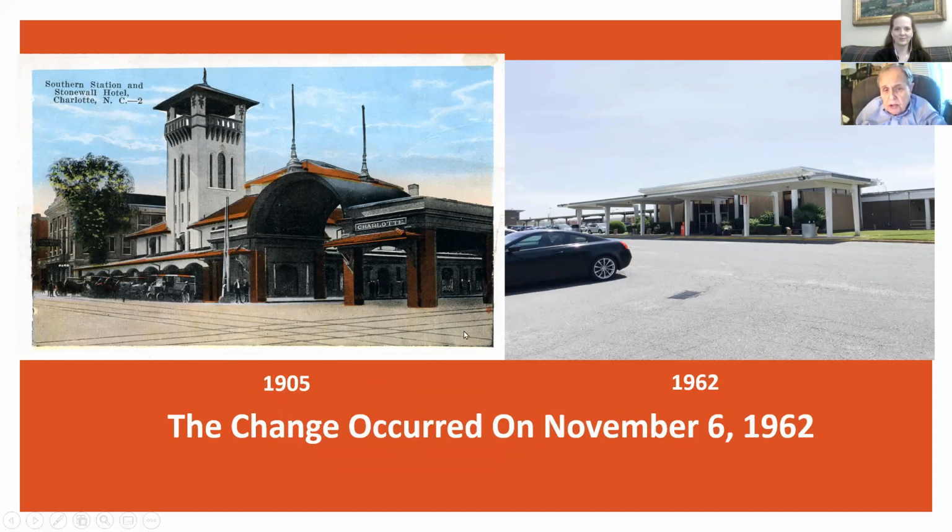These two Charlotte railroad stations clearly reveal that a major transformation of architecture occurred in the 20th century, basically between the early and the mid-20th century. The building on the left was built in 1905 by the Southern Railroad. You remember when we were talking about the P&N, we talked about Spanish architecture. Well, the United States took over the construction of the Panama Canal in 1904. Therefore, people were really interested in Spanish culture because the United States was making this major commitment under Teddy Roosevelt to finishing the Panama Canal. And so Spanish revival architecture became very popular.